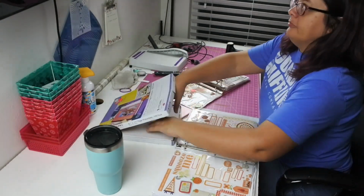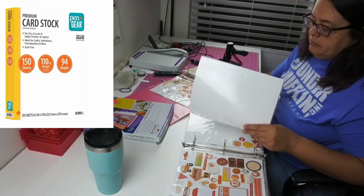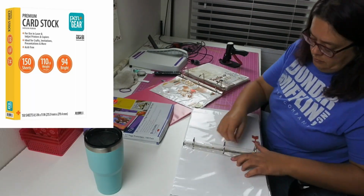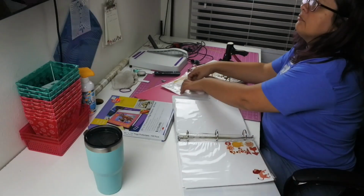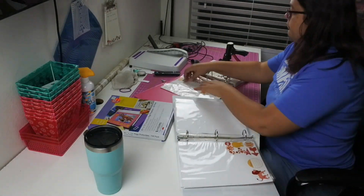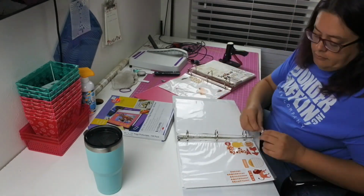So this box here that I brought out has page protectors and just white cardstock. I pick up the white cardstock from Walmart. I'll link it below if you want to go pick it up. It is the white cardstock in 8.5 by 11 that I print my journaling on. I use it in the center of these pieces, and I print when I do digital cuts as well.